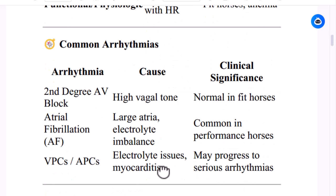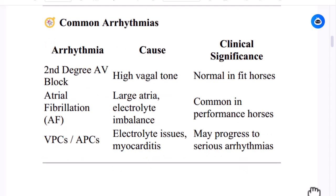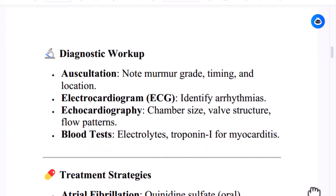Common arrhythmias: second-degree AV block, due to high vagal tone. The clinical significance: normal in fit horses. Atrial fibrillation, with large atria, is common in performance horses. VPCs, APCs, electrolyte issues, and myocarditis may progress to serious arrhythmias.